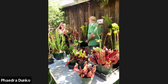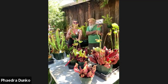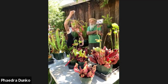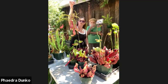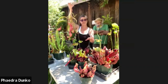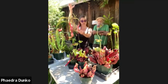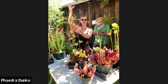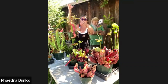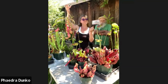but in a completely different part of the world. The Sarracenia are all native to the East Coast of the United States, ranging from Canada down to the panhandle of Florida. These here are called Nepenthes, and this is from Southeast Asia. They're not related to Sarracenia at all, but they did develop a convergent trap with nectar and color that attracts the insects. And there's also a viscous liquid in the bottom of the traps that is very sticky and sweet.